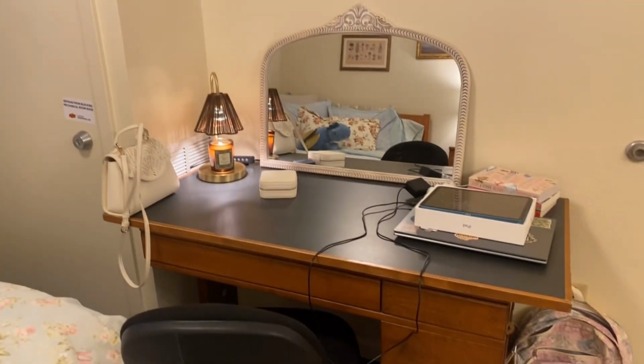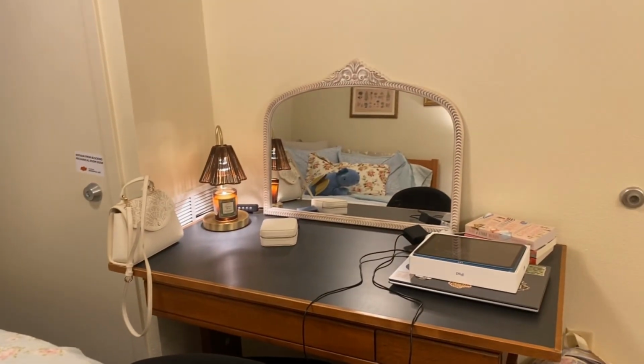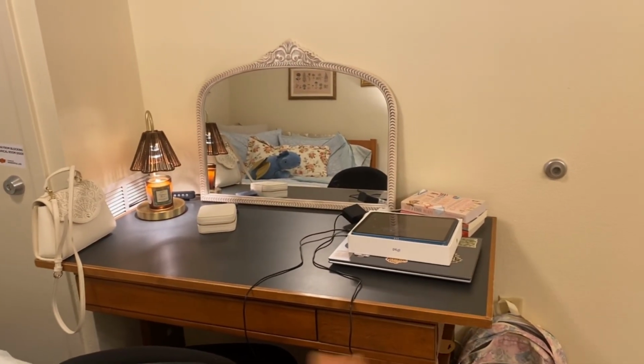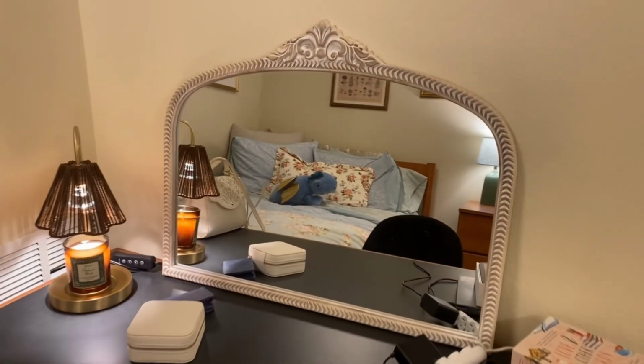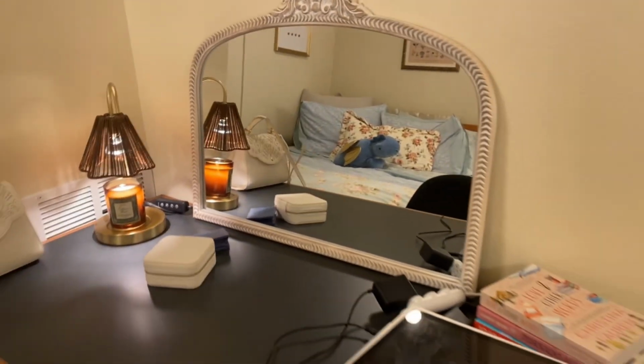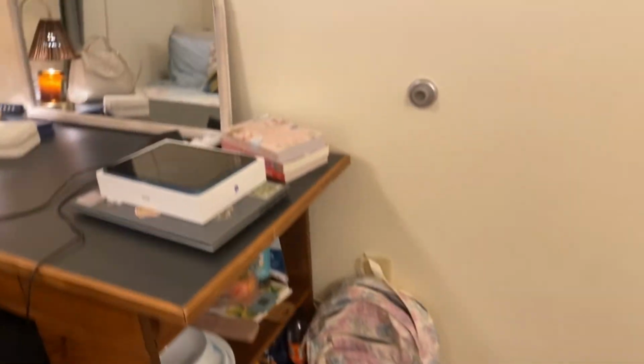And this is my desk. This is the most cluttered area right now. I'm gonna try and clean this stuff up, but I'm sure it'll get messier anyways. We got this mirror that we brought. And then a little bit of shelving down there in my backpack. But yeah, I hope y'all enjoyed that 2-minute tour, but that's literally all there is. So yeah, on to the next.